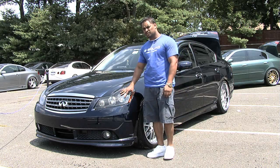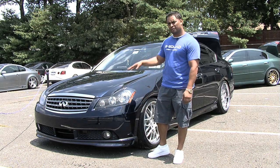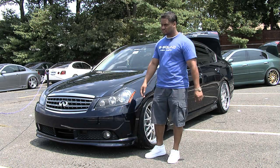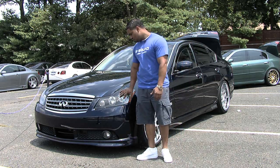So we got our 2006 M35 here. We got a lot of mods done to this one. This car's been in our club just like the rest since basically inception. We've been working for a while on it.